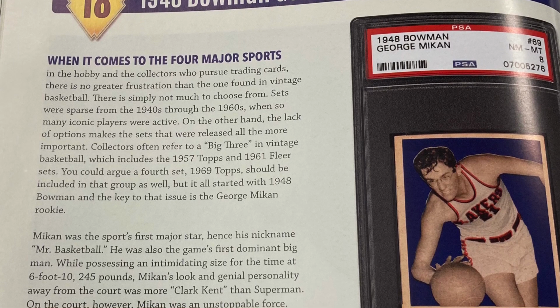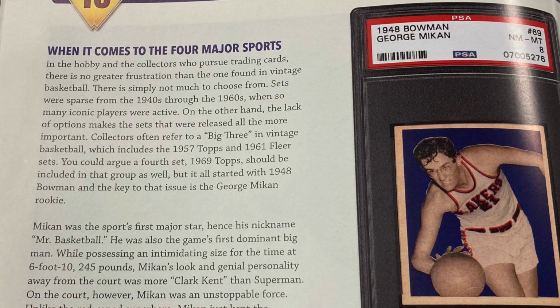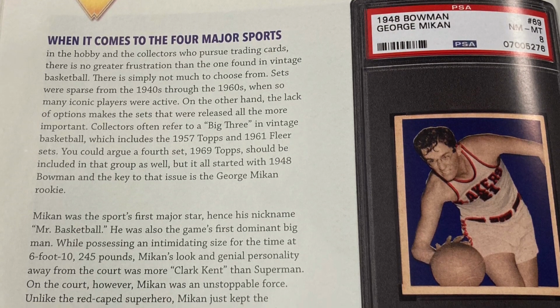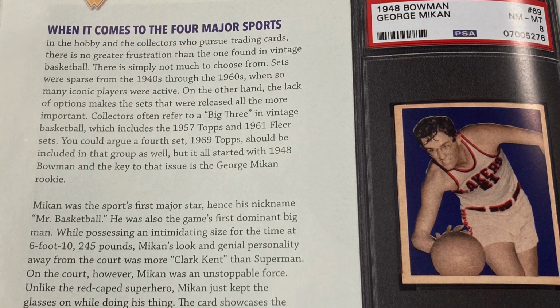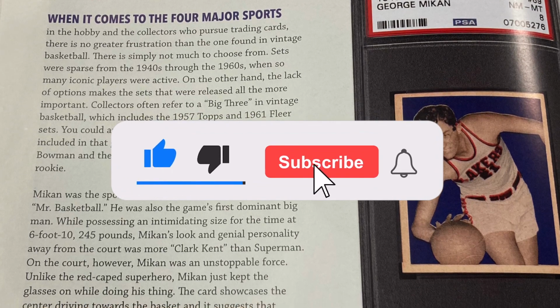Collectors often refer to a, quote, big 3 in vintage basketball, which includes the 1957 Topps and 1961 Fleer sets. You could argue a 4th set, the 1969 Topps, should be included in that group as well, but it all started with the 1948 Bowman, and the key to that issue is the George Mikan rookie.